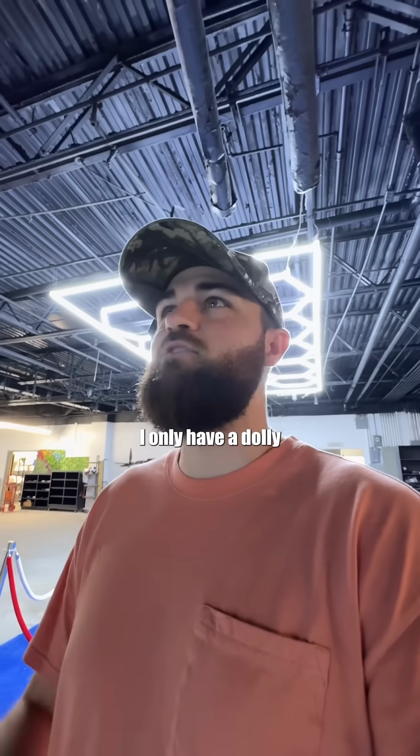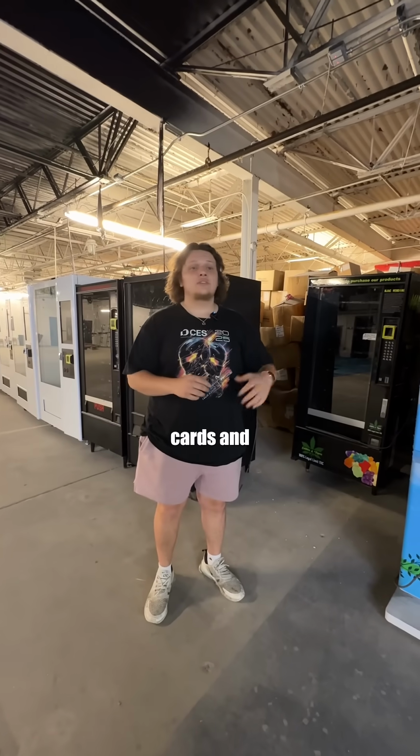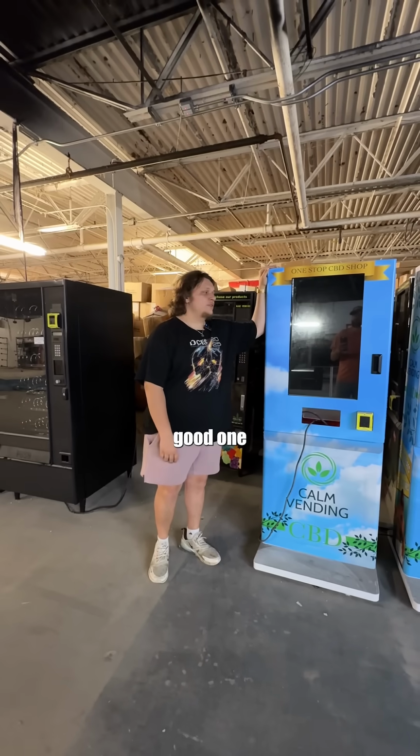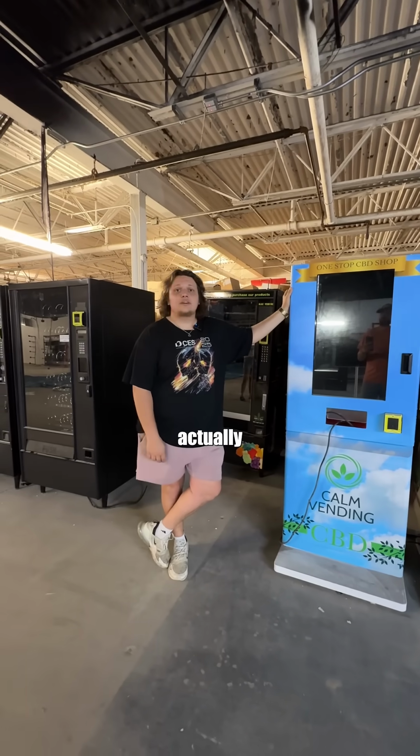But yeah, I only have a dolly. I've got a small trailer. We're also moving soon to another state. What all could actually be like in one of these? We're doing a lot with Pokemon cards now. So I have a guy who does all trading cards, and we wrapped them for Pokemon, fill it up with that. Alcohol as well has been a good one. We've done a few in hospitals with dehydrated soups, which is actually killing it for them.